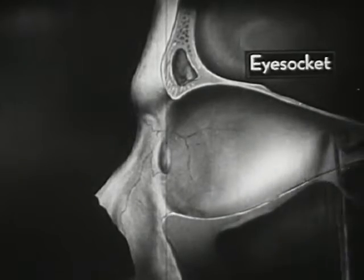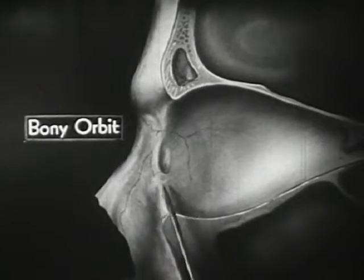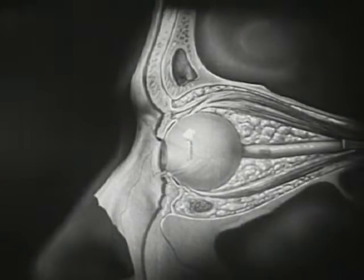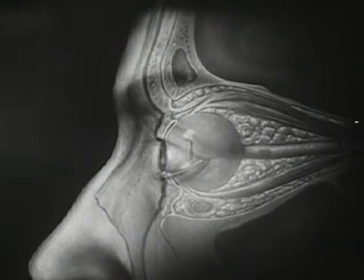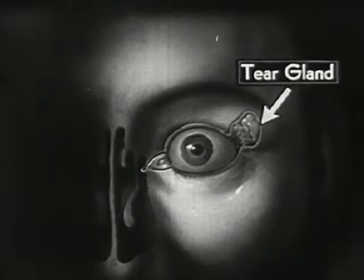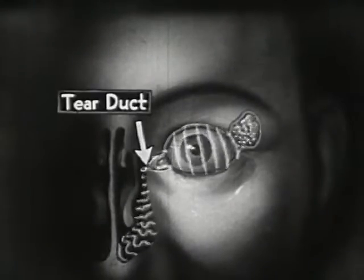This is the empty eye socket within the skull, with its bony walls inside and the rim of the bony orbit in front. By gradually restoring the outer portions of the skull and also the covering tissues, we can now realize the location of the entire eye in relation to the outline of the face. Another important safeguard to the eye is the tear gland, which secretes the tear fluid. This is an effective germicide which drains through the tear ducts into the nose after flushing and cleaning the entire eye surface.